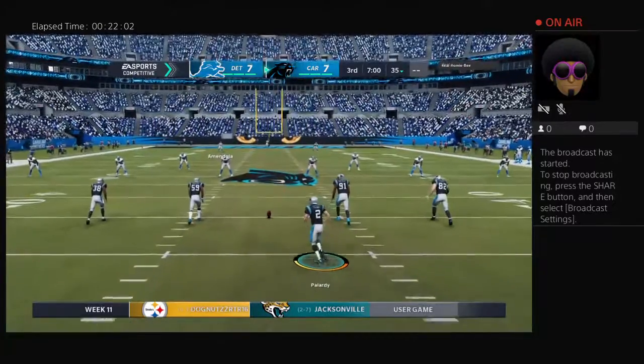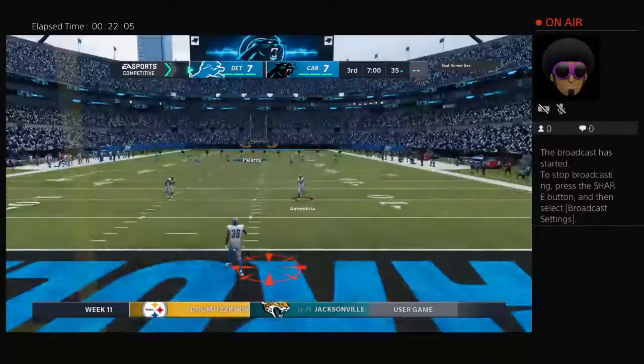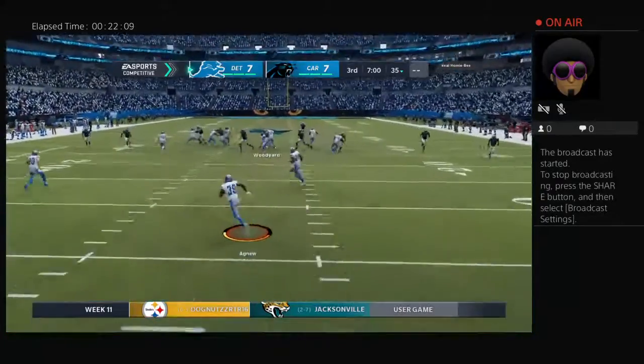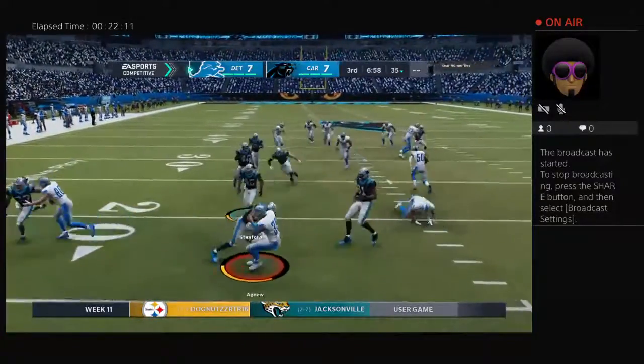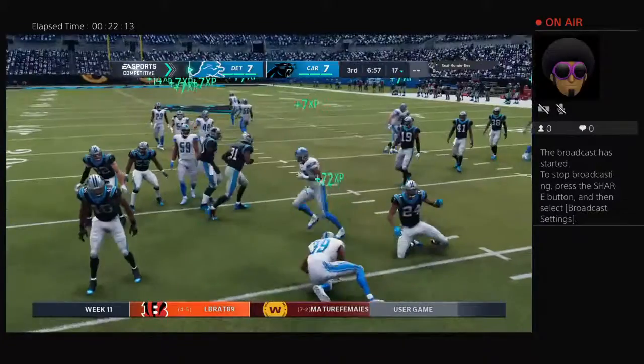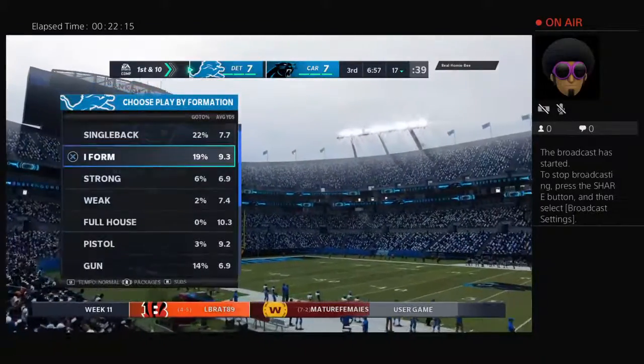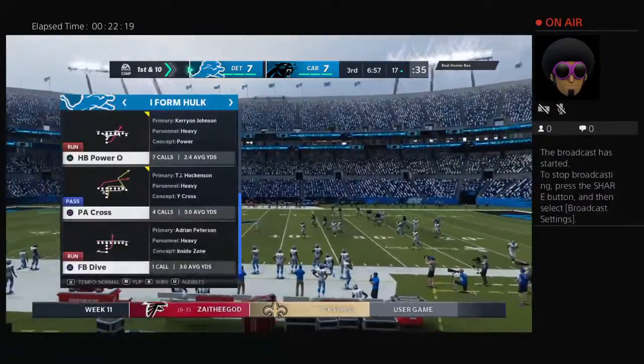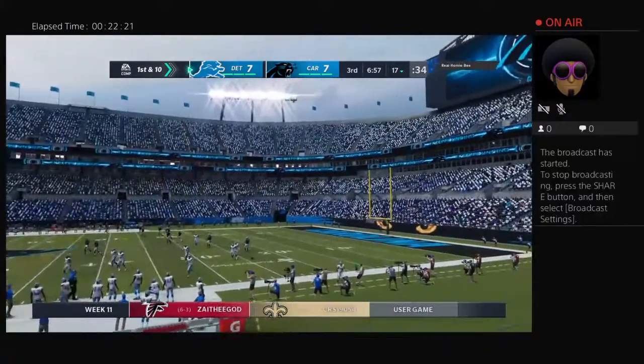Set and ready to go for the second half. One touchdown apiece, 7-7 our score. Fielded a couple yards into the end zone. And he will be brought out here inside the 20. Good coverage as he's dropped at the 17. Lions take over 1st and 10 at their own 17-yard line.